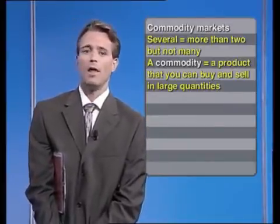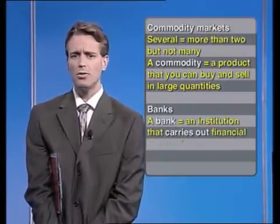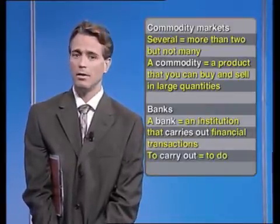And of course, there are lots of banks in the city. A bank is an institution that carries out financial transactions. To carry out means to do. Financial transactions are the things you do with money. Some examples are, you can borrow money.